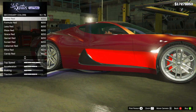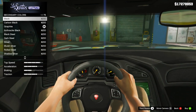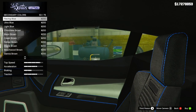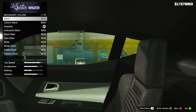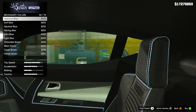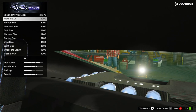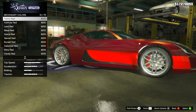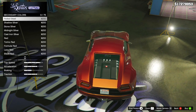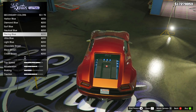Now, another thing it changes is the trim color on the inside of the car. So there is a separate category for trim color, but if you want to change the actual trim on the vehicle itself, well, you're going to have to do that with the secondary color. Now, that's not the only thing the secondary color does, as it will actually change the entire color of the engine piping and valves itself. So as you can see here, I'm rotating between orange and ultra blue, and it actually changes the color of them, which is pretty awesome.